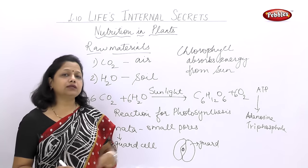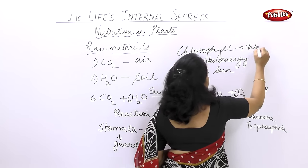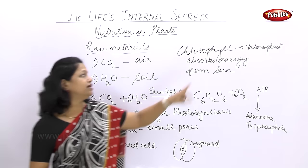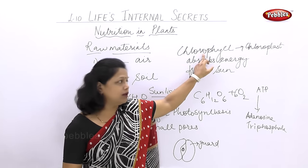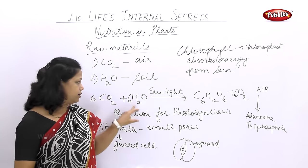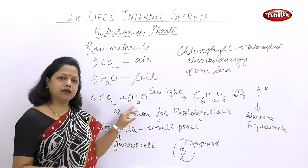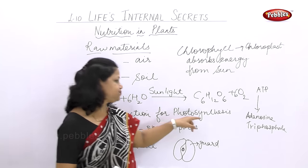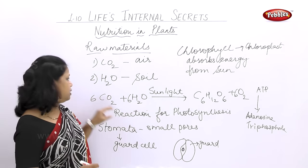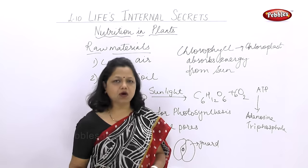Now this is present in a type of organelle which is known as chloroplast. Chloroplast is a plant organelle which contains this green pigment called chlorophyll, and this chlorophyll is absorbing the energy from the sun. When it has absorbed energy from the sun, it is going to break this water into hydrogen and oxygen. Once the hydrogen and oxygen are broken, then this ATP is released. ATP is what? Adenosine triphosphate. This energy is going to reduce carbon dioxide to carbohydrate. These are the steps of photosynthesis.